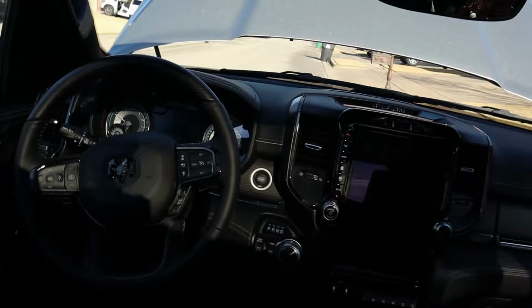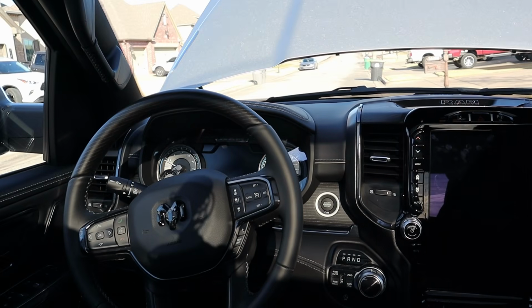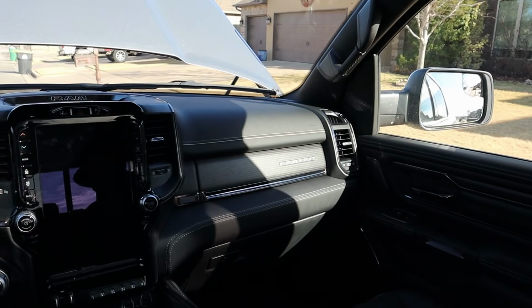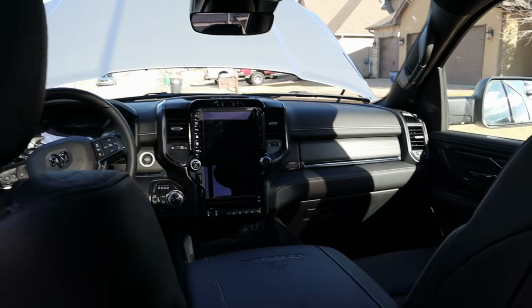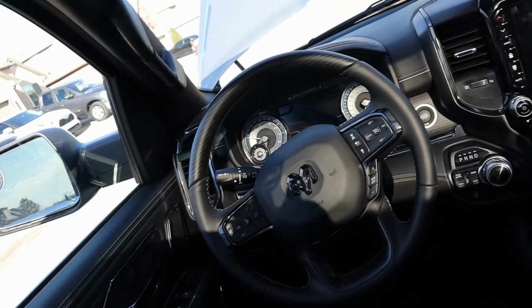You know, the Limited does have different styling for the steering wheel and also for the tachometer and the speedometer section. Not a huge difference there. But, as you heard me say all the time, the Ram definitely has one of the best interiors of any trucks, period.